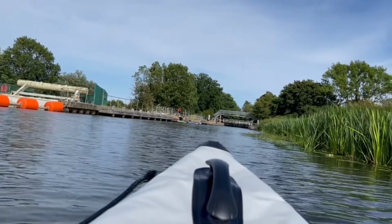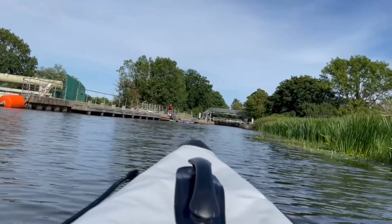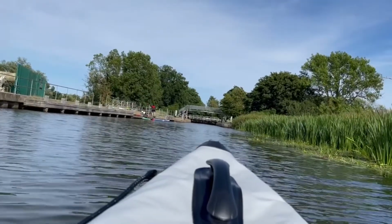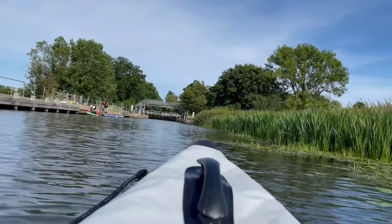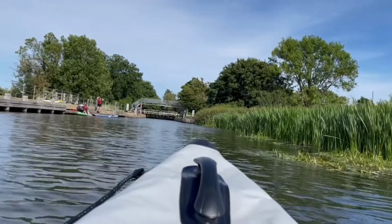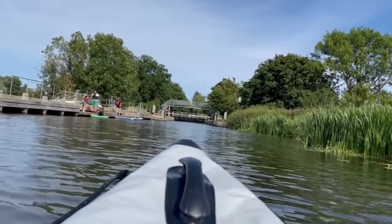So far it's been, I mean seriously guys, if you've never done this before, I would definitely recommend doing it. It is such an experience, just such a gorgeous way to travel. I think we're very lucky, well certainly I'm very lucky to have this section of the river Medway so close to me. So, yeah, let's do this one and see how we get on.